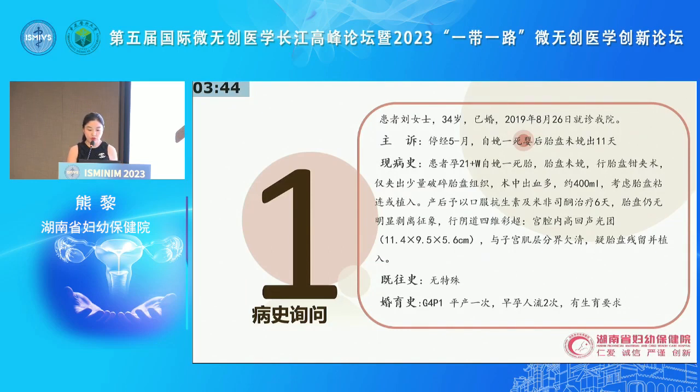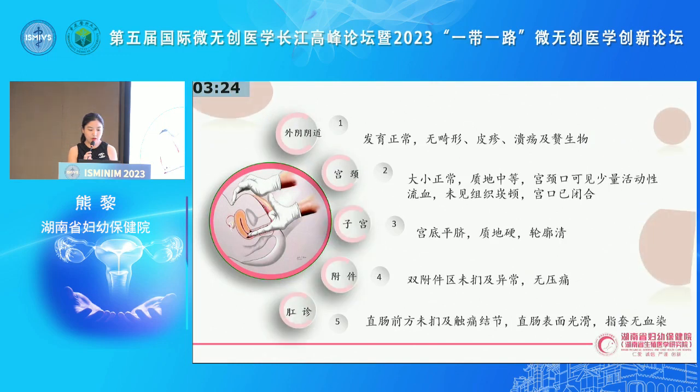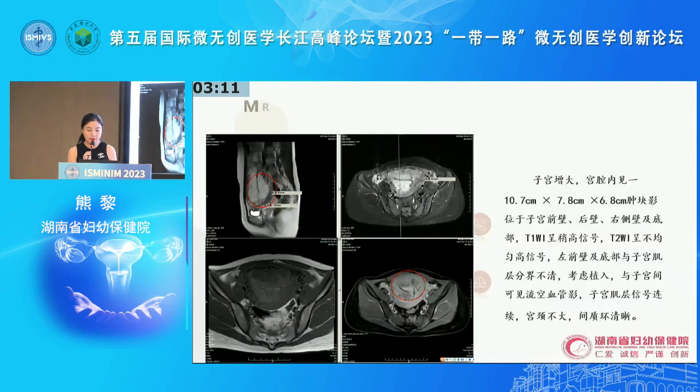The ultrasound shows a stronger echo of about 11.4 by 9.5 by 5.6 centimeters. The uterus is large and the cervix is smooth, hypertrophic, with no abnormalities. On ultrasound, the placenta surrounds the cervix on all sides of the uterus, and the blood flow is rich. The acoustic pathway is clear.